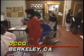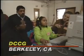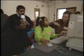Well, with the recent enactment by Congress of the new Americans with Disabilities Act, there certainly is renewed interest in technology that can help people with disabilities. We're going to start out by visiting one resource center in Berkeley, California, where their special interest is children with disabilities. This is the Disabled Children's Computer Group. It's an organization started by the parents of children with disabilities in the hope that computer technology can help their children lead normal and productive lives.